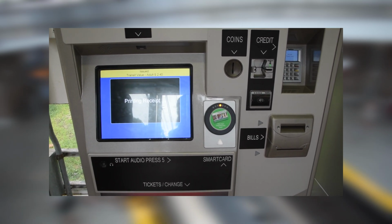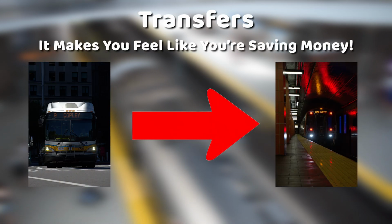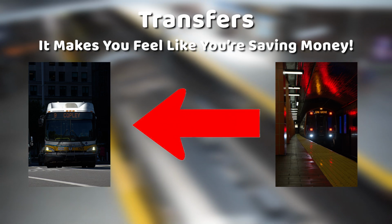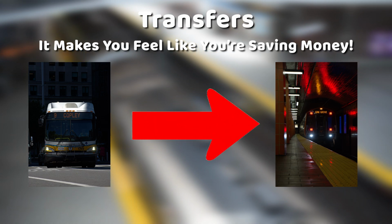One important note is transfers between modes. If you are traveling from the bus to the subway or vice versa, you will only be charged for the more expensive mode. In this case, that would be the subway. Let's take a look at the other types of cards and tickets you can choose.